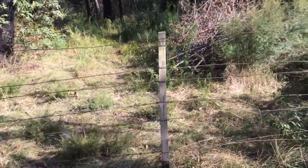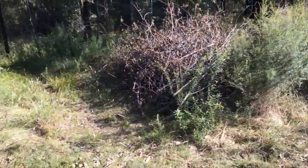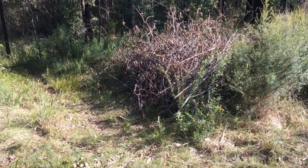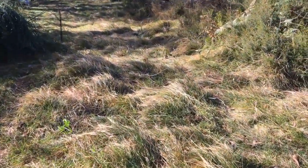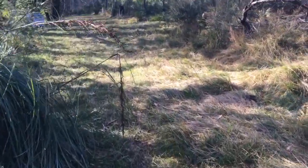But this is the pile I'm talking about. I'm not too sure. The good thing about this wood is that it'll be light. The bad thing is there's quite a lot of it. But if I head back up to the car, I can show you what I've been thinking.